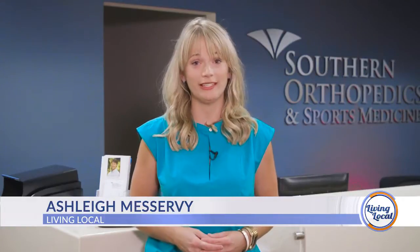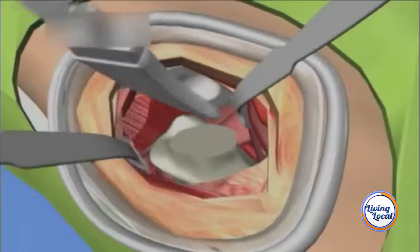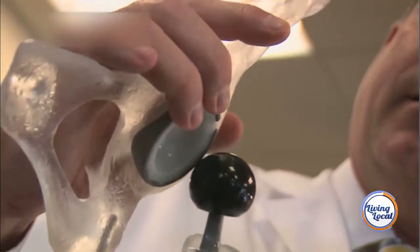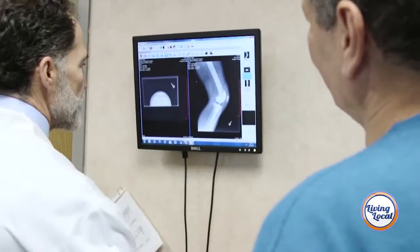I'm Ashley Messervy. It's Medical Monday here at East Cooper Medical Center, and today we're discussing joint preservation, a process which focuses more on repairing the damaged area to avoid more invasive surgical procedures.